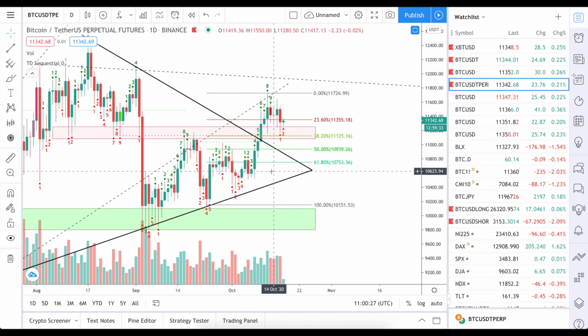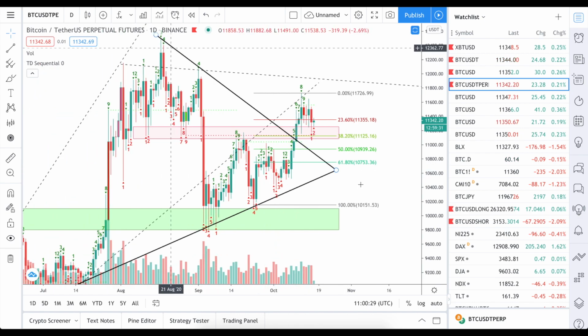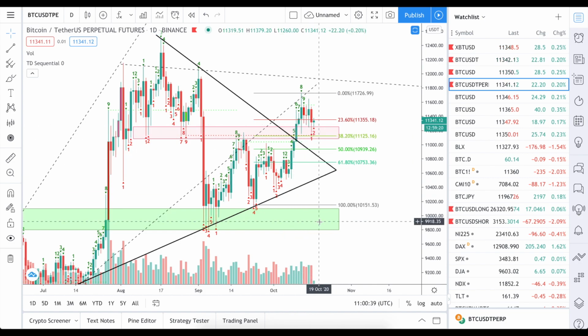Basically, if you remember last time, we were looking at this triangular formation, and one of the potential scenarios was the move from this triangle one way or another. I pointed out these two zones here, red and green, where the price should go, and in fact price actually went above that zone, which is a very nice bullish sign, and now the zone is still holding.